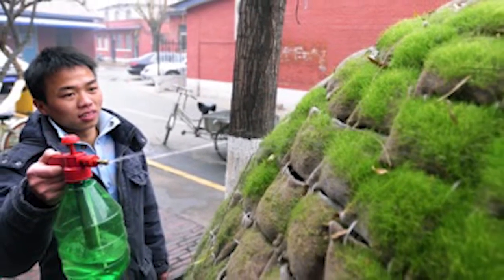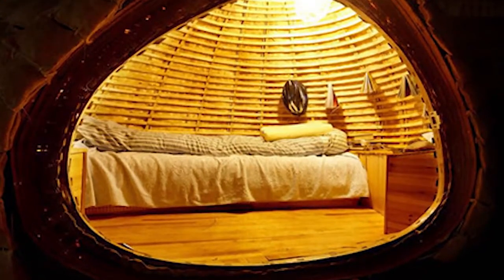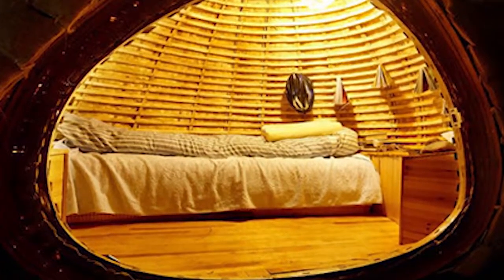For example, he planted green seeds on the exterior that will eventually cover the entire house. And he also has solar panels that provide energy for his lamps or any electricity that he needs inside the house. This house has a room that fits a bed, a water tank, and a small night table. So basically, he just sleeps in this thing. He doesn't really live in it.